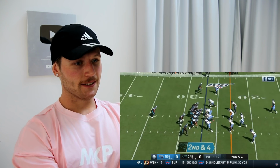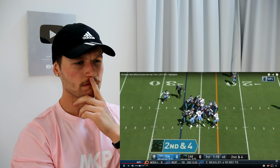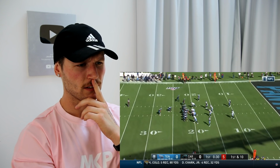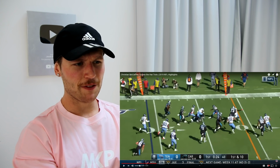It's dangerous, man. All these knees and these massive thighs and legs flying around. It's fucking dangerous, isn't it? Here's 22 again. Yes, McCaffrey. First down now from the 21-yard line. The pitch for McCaffrey. Oh, I love these pitch plays, man.